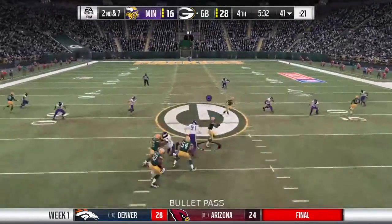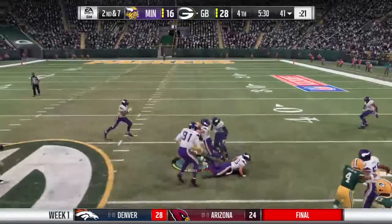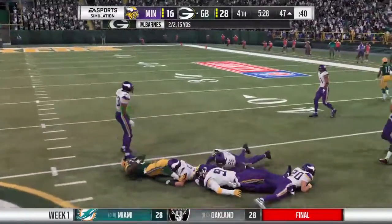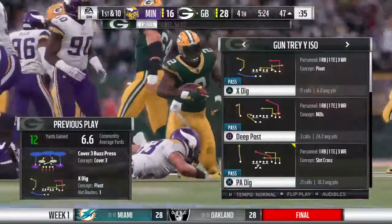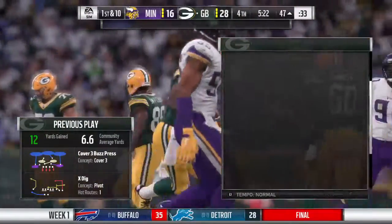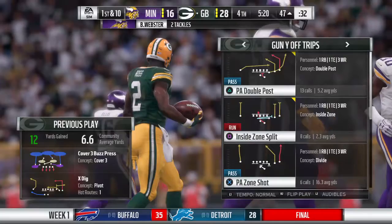Looking to throw on second down. Barnes over the middle. That's caught by Ross. And he'll be taken down, but not before he gets into enemy territory. Give him 12 yards on that one. It earns him a fresh set of downs.